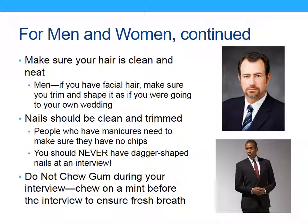A nice French manicure, or a clear coat for gentlemen if you're going to do the manicure. Ladies, a pink, a pastel, or if you're going to go with something a little more vibrant, like just a straight color. Don't go all kinds of crazy decorations because, again, you don't know what the culture is at this company. And you should never have the dagger-shaped nails at an interview. Those are real popular right around now. And I just can't imagine walking in and looking like you can pluck somebody's eyeball out.